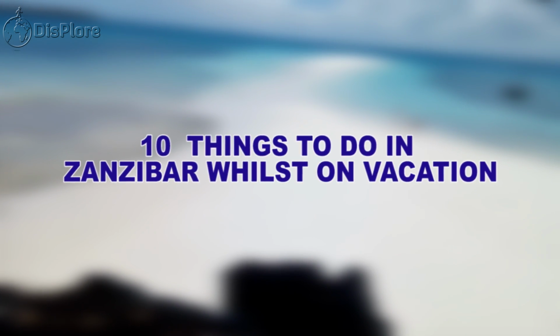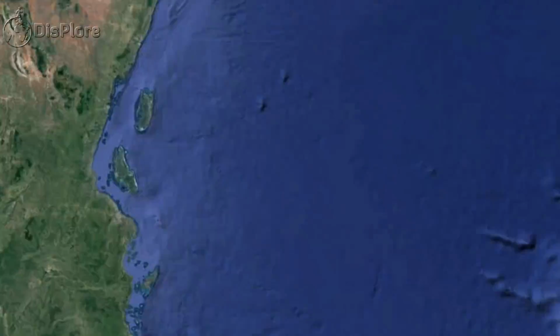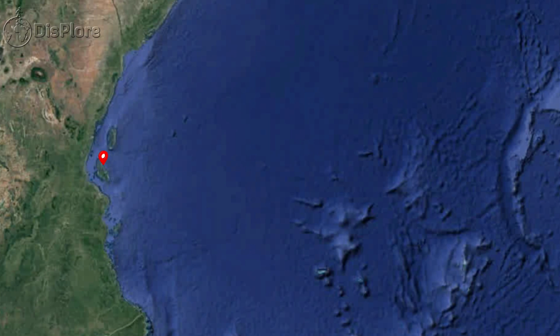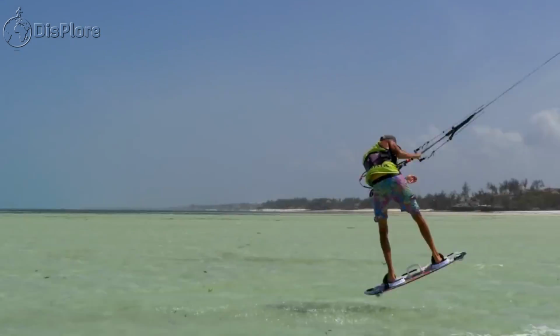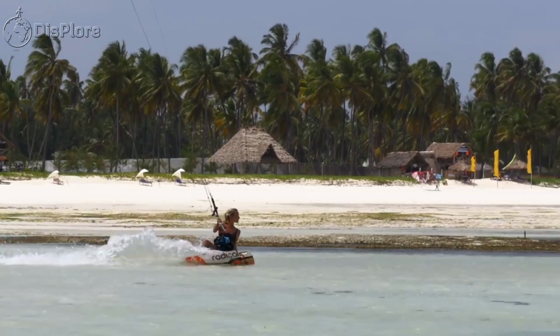10 things to do in Zanzibar whilst on vacation. The Zanzibar archipelago, located in the Indian Ocean, 15 miles off the coast of Tanzania, is a breathtaking spot to escape from the world. You will enjoy clear turquoise blue waters, shallow sandbars perfect for wading.